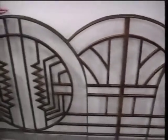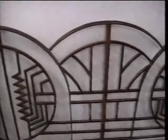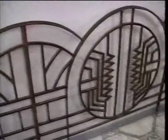And this railing, and I have two more in the living room, is from the Argyle Hotel located on Sunset Boulevard, which was originally called the Sunset Apartments. And there's a photo of the Argyle lit up on Sunset Boulevard. Fortunately, the Argyle is still there, but the interior has been significantly altered from its original Art Deco style.